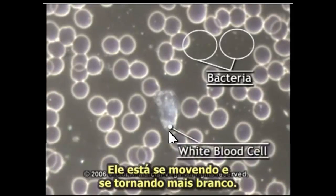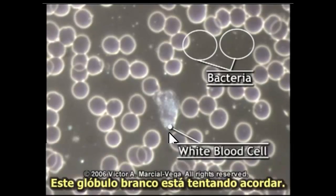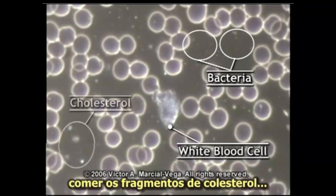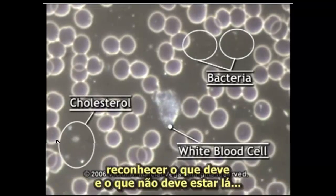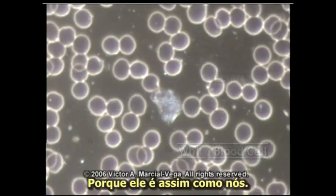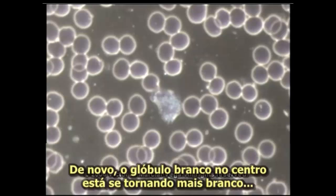This is a white blood cell in the center. It's moving up and it's becoming wider. This white blood cell is starting to wake up. It's supposed to move across the blood, eat the bacteria, eat the cholesterol pieces, recognize what's supposed or not supposed to be there, and have a good time, of course. Because it's just like us.